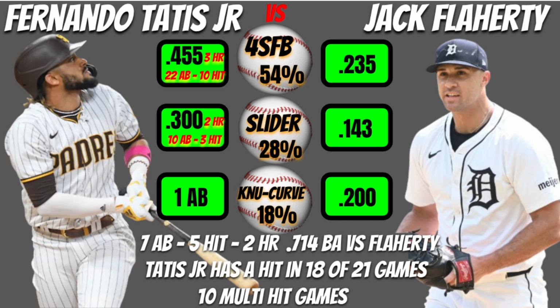Not necessarily a pitcher I like to target. I like to have some pitchers that are in the .300s, so to speak, if not worse, at a lot of the pitches. That's not the case today. Flaherty is pretty good at commanding his arsenal. Only a .235 batting average given up on this four-seam fastball, which is okay. If that was sub .200, I'd probably be out, just because he's really good against his slider, a .143, the knuckle curve, a .200. But this matchup right here is more about my confidence in the abilities of Tatis Jr. against these pitches, right, than it is what Flaherty can do.